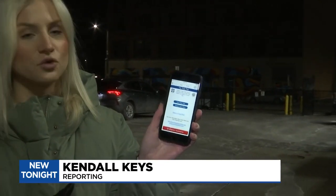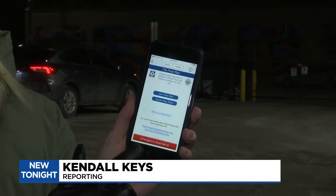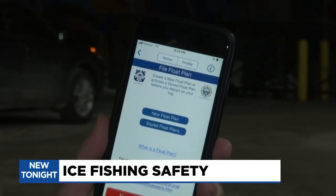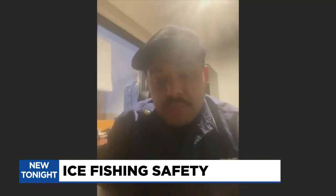There's a U.S. Coast Guard app that you should download before heading out onto the ice. You can file a float plan where you enter exact details of where you'll be on the ice should an emergency happen. You can also request emergency assistance straight from the app itself, and it sends your exact coordinates to the Coast Guard. It's a really handy app to have if you're a boater or an ice fisherman, especially this time of year when the weather can change drastically in the matter of a couple days.